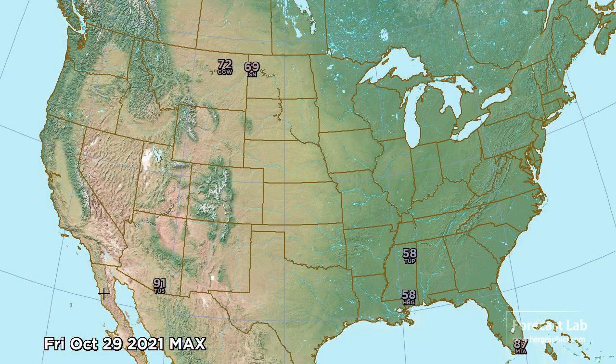And let's take a look at our temperature records for today. These are going to be the max temperatures, the afternoon highs. Looking pretty warm up in Montana, near 70. Also Tucson coming up to 91 degrees. None of these are records, but they do come close. Also Miami coming up to 87. And then we have 58 in Mississippi for a high. That's a very cold high temperature. It's not breaking any records, but it's coming pretty close, showing that that is definitely a cold day for this time of year.